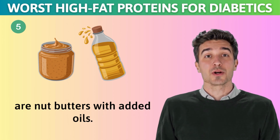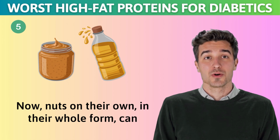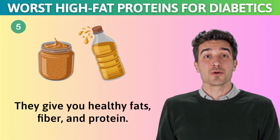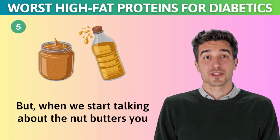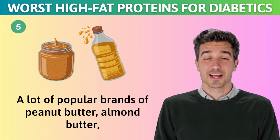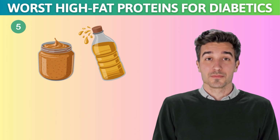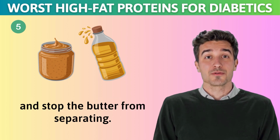Coming in at number 5 are nut butters with added oils. Now, nuts on their own, in their whole form, can actually be a really good addition to a diabetic diet. They give you healthy fats, fiber, and protein. But when we start talking about the nut butters you find in stores, things can get a bit more complex. A lot of popular brands of peanut butter, almond butter, and other nut spreads have added oils like palm oil or other vegetable oils. These are usually put in to make the texture smoother and stop the butter from separating.